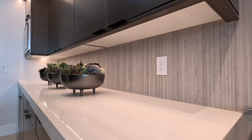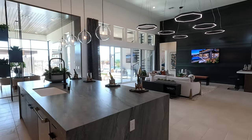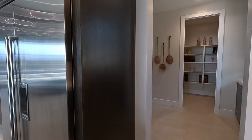If you're really looking to have a few extra options to personalize your home, I think this is where it's at. What a great feel. Now, where are those cookies?